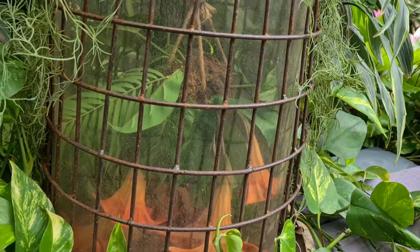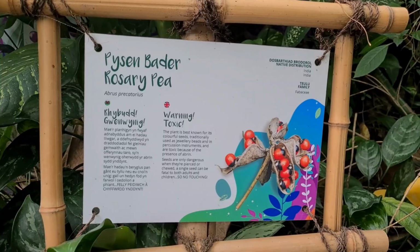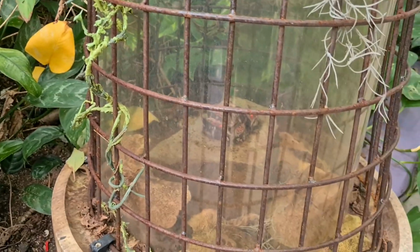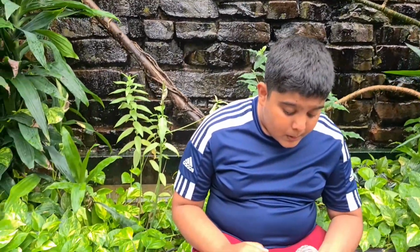2 of the deadly plants here were the angel's trumpet and the rosary pea. The angel's trumpet can cause hallucinations, and the rosary pea can kill you if eaten. There was also a small waterfall with some plants that was being continuously watered.